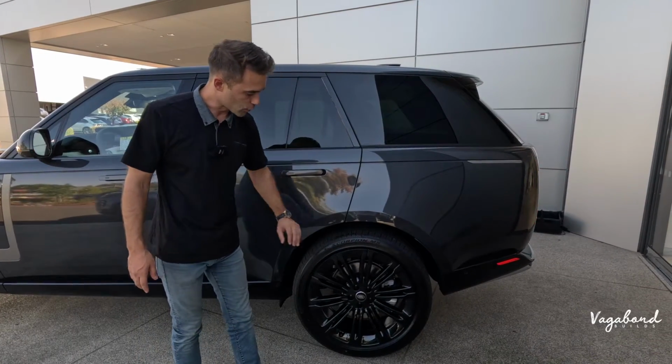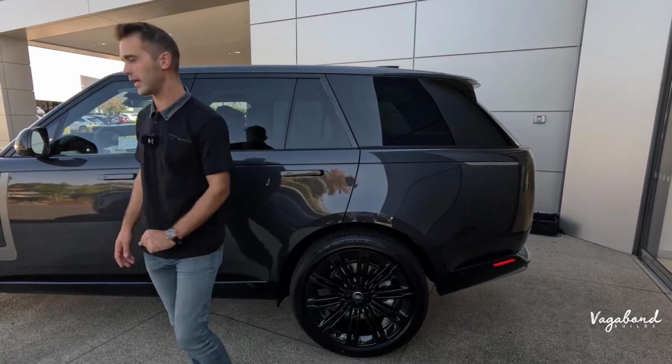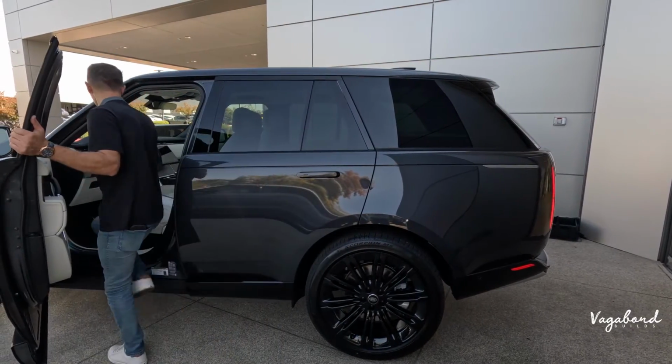Dropping down now, this rear end, adaptive aerodynamics, you'll see the, let me go ahead and show you guys what that looks like actually.